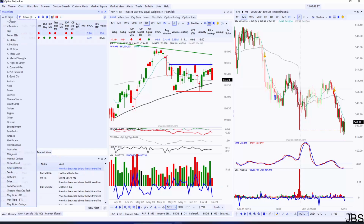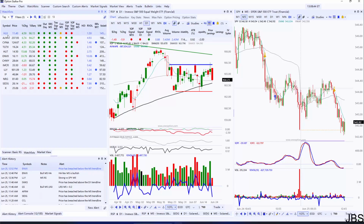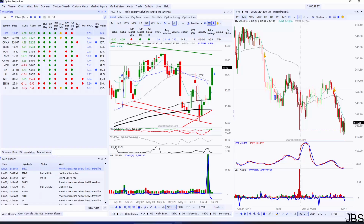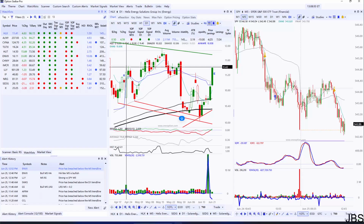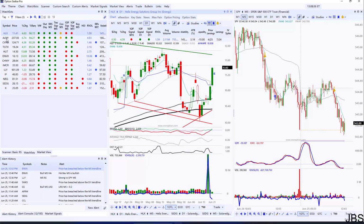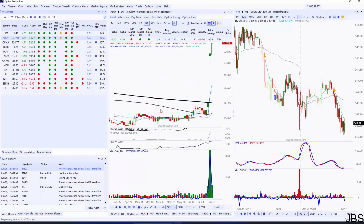So let's take a look at our tags and see what we can pick today. I've got a couple on my radar over here. HLX is pretty nice, although it's pretty close to this earnings candle over here, 1145. So that might provide some resistance. They get into that a little bit earlier in the day.